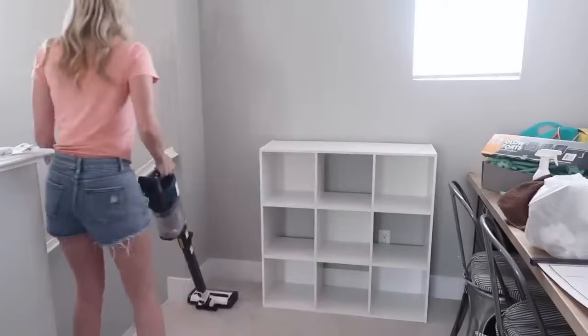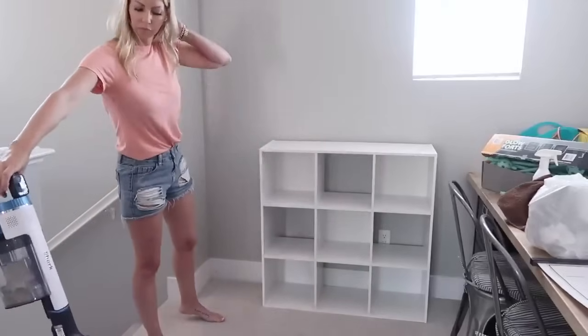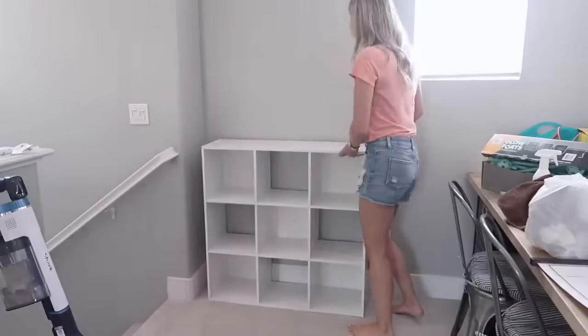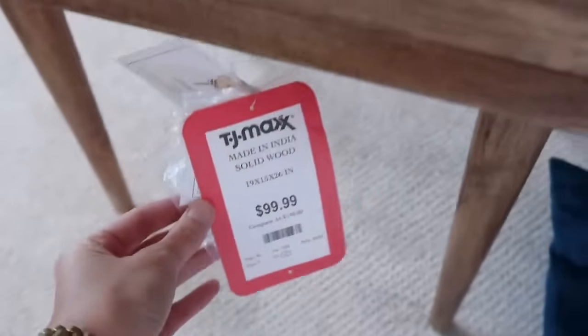My husband will attach this to the wall, but I wanted to make sure that I actually liked it there and that it was gonna stay. So we just kind of shifted things around, and I will buy some new baskets, and then we will have some toy storage and just a place to put things.